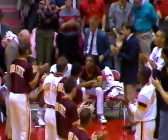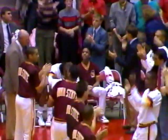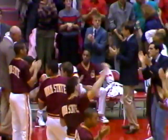And now let's meet the starting lineup for your Iowa State Cyclones. At forward, a 6'5" senior from Flint, Michigan, number 44, Jeff Grayer.